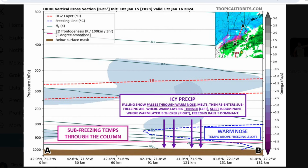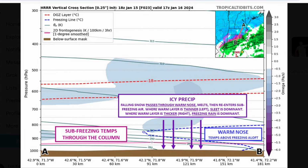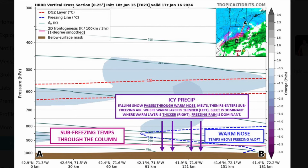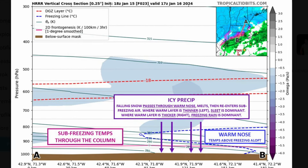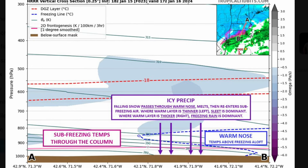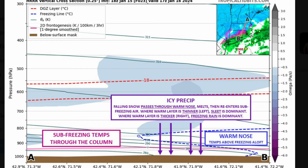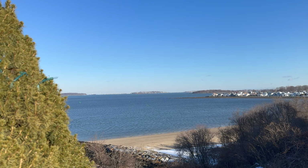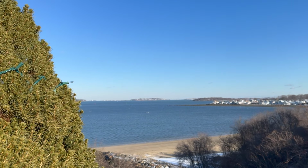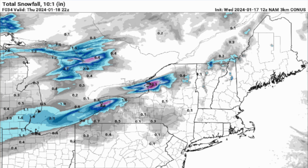Today is Wednesday. On Monday, he put this graphic out from the HRR. He said you just do a cross section from point A to point B, and it shows you the layers of warmth and cold. He did a great analysis saying where it was going to sleet and where it was going to be freezing rain. That was awesome, but I never saw freezing rain on the backlash last evening from 5 to 7. Anyhow, I'm backpedaling now, aren't I?